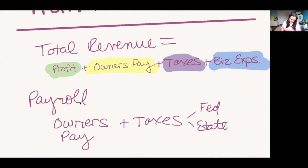So in that case, you're going to have the portion that goes into your bank account as owner's pay, and the portion that goes to the federal and state coming from your taxes bucket.